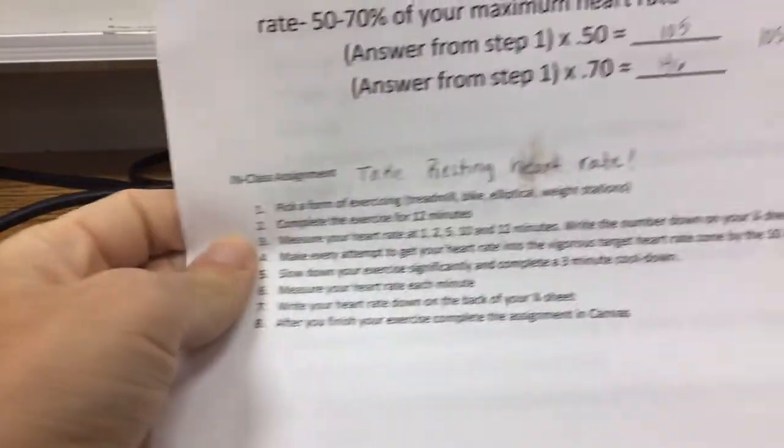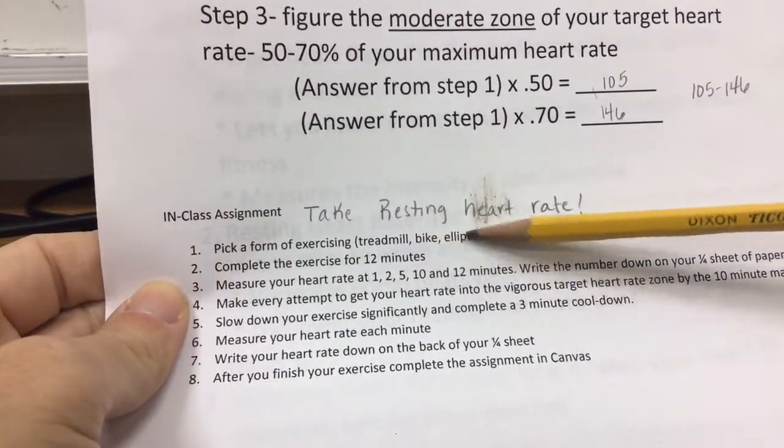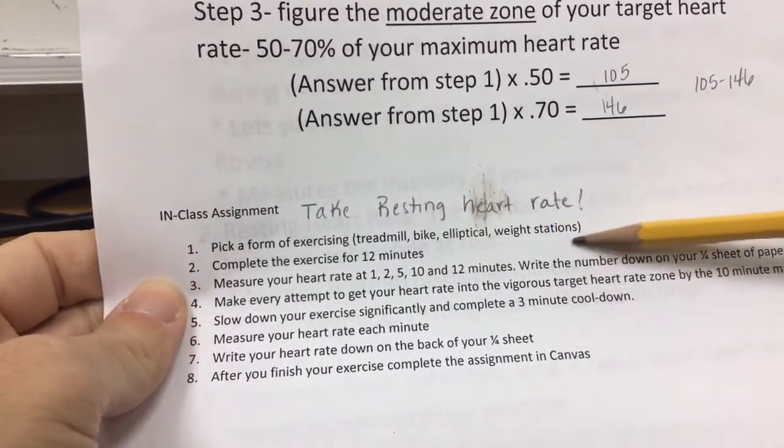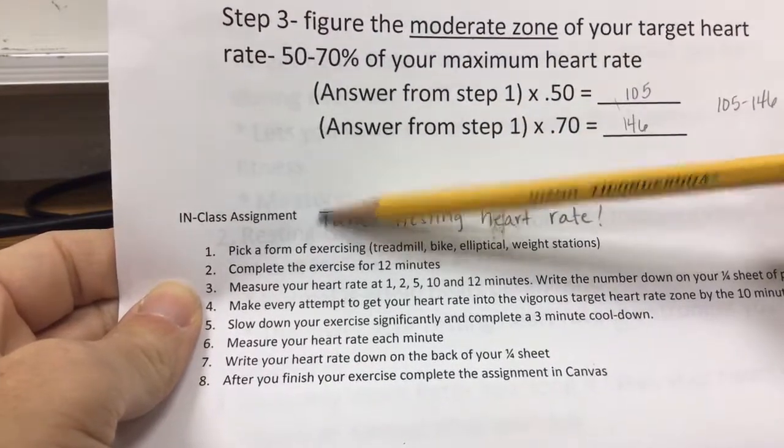And I'll be sitting here helping you do that. So that's step one, is to do your resting heart rate, okay? Step two is to pick any type of exercise that you would like to do. So you can pick the treadmill, the bike, the elliptical, or you can do the weight stations. It's totally up to you, but taking your resting heart rate is first.